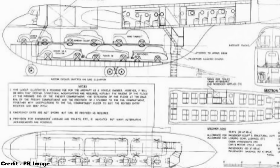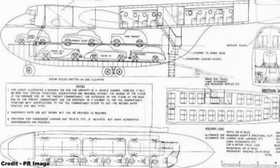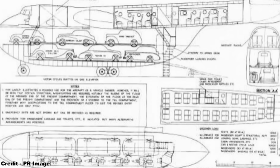47 units. Beyond military applications, Blackburn also considered potentially developing civilian versions of the Beverley, which would include a dedicated cargo version for commercial airlines such as BOAC, and a double-deck, cross-channel car ferry in the same vein as the later Aviation Traders ATL-98 Carvair, though none of these proposed designs ever made it off the drawing board.